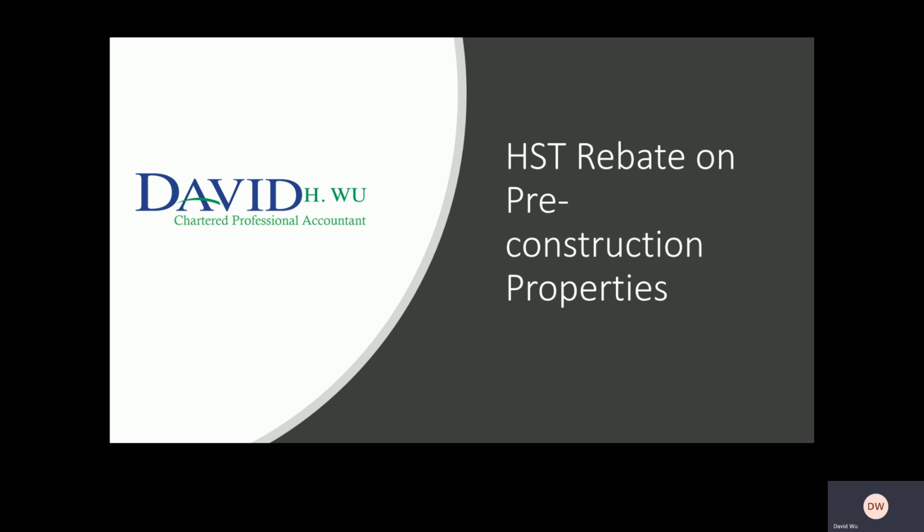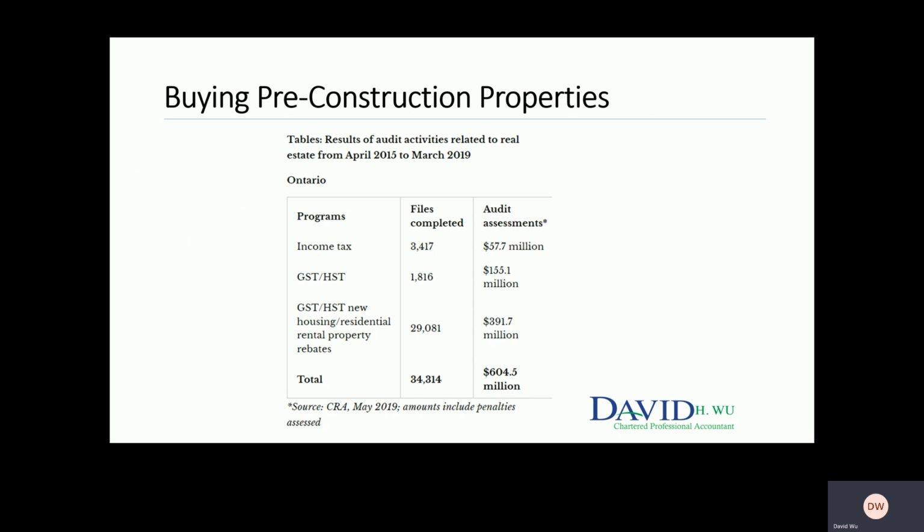Okay, so let's get started and talk about HST rebate on pre-construction condos and properties, and see what some of the issues are to be aware of here. First of all, I wanted to give you some information directly from the Canada Revenue Agency regarding their audit activities relating to real estate. What you see here is the number of audits that the CRA has conducted from April 2015 to March 2019.